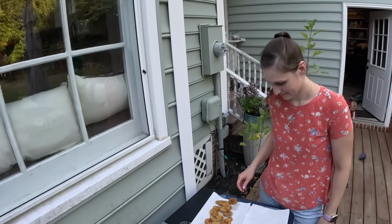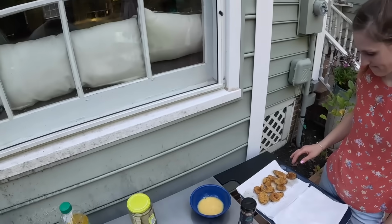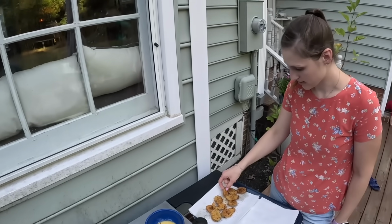And I'm getting ready to throw catfish on. Try pickle for me. It's got blackened seasoning on it. Tell me what you think.